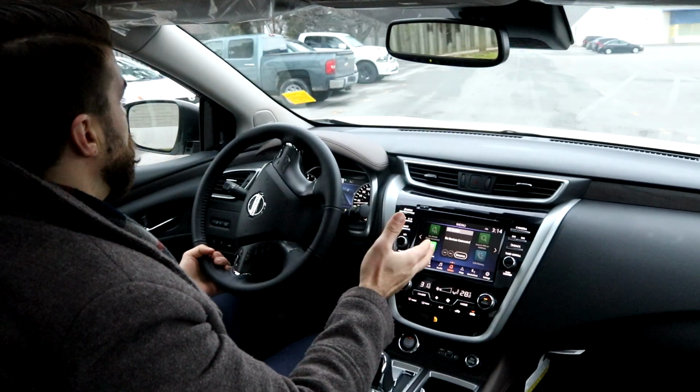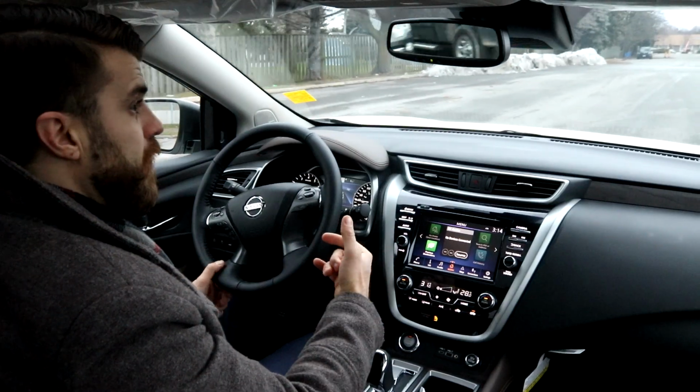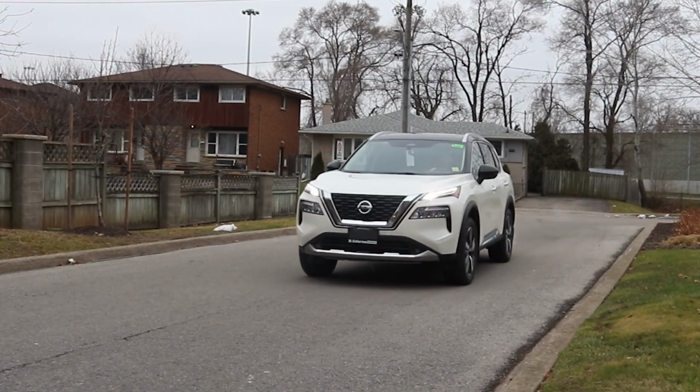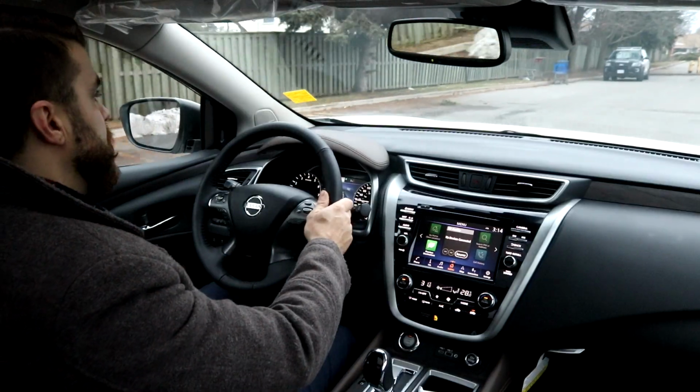I just don't think it compares to the Rogue, because the Rogue is just backed by a lot better technology, like I mentioned, with the ProPilot and things like that.